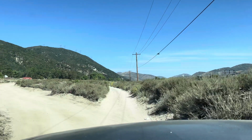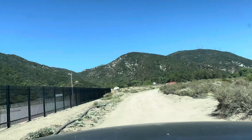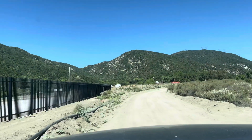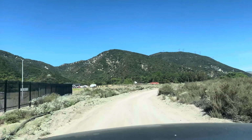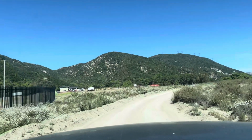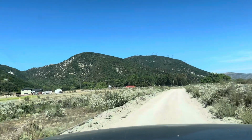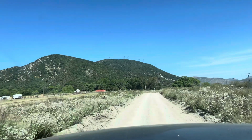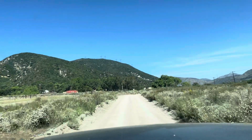Okay, so there's a wire right here. Let me check the map. Alright, we're gonna take the left road because George is behind me. His truck is a little bit wider, it's a dually, and this road seems to be a little bit wider than the other one. So let's see if I made the right decision.